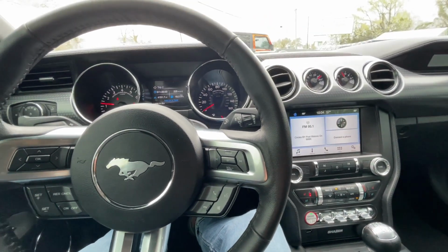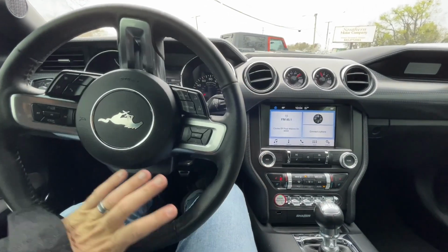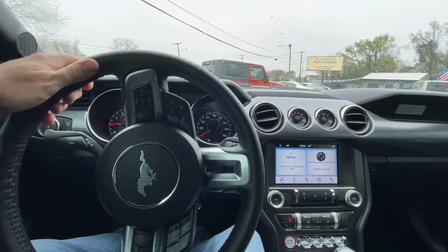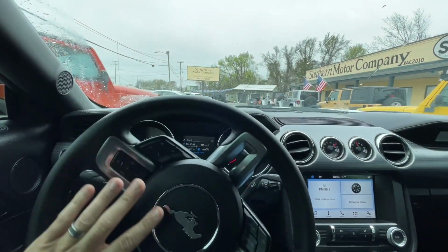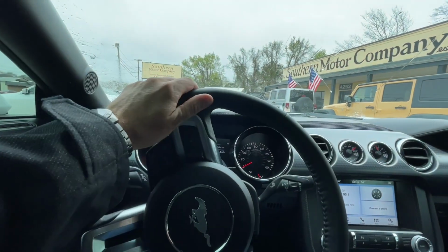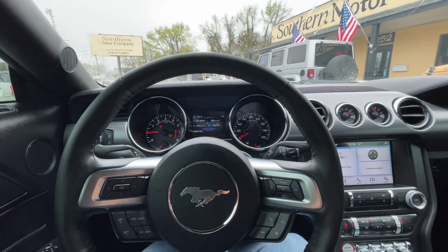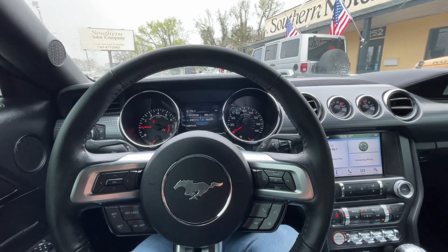We're at Southern Motor Company today in North Charleston, South Carolina. Stay with us. Let's hop out and take a look at the exterior, take it for a test drive, and give you all the details about this car.